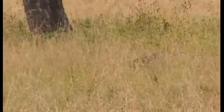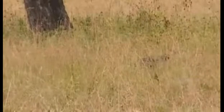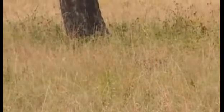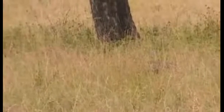I wouldn't even know how you would actually test that theory, but I've never actually seen an animal look at the track and actually follow the track. It tends to be the scent. If they see a track, it's usually they put the nose to the ground and get the scent. Because remember, their sense of smell is so much better than ours.